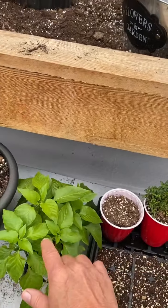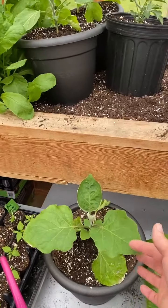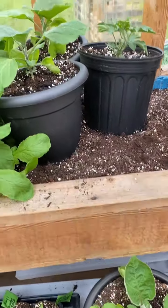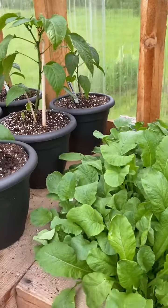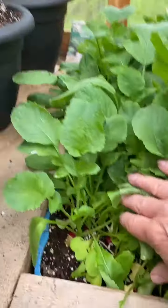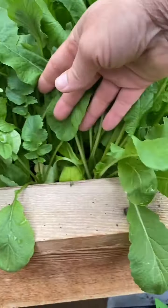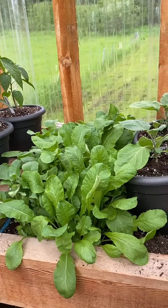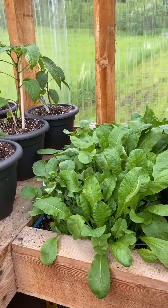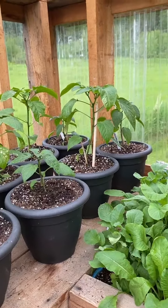These are some beautiful little mini peppers. I've got to do something with those. I've got some eggplant now transplanted into these bigger pots. I've got three of those. And radishes are actually starting to do something now. So I'm going to be able to harvest those. I think I'm going to start more radish because it's still spring here, obviously, and it's been cooler. So I'm going to try another bit of radish outside.